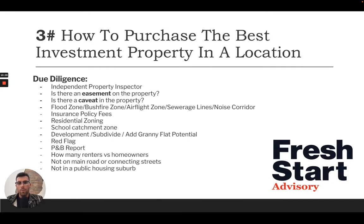Okay. Now, when we look at it from a suburb level, we can see, okay, there's a ratio. Now, we don't want less than 10% renters, and we don't want more than 40% renters. So in between that 10 to 40% of renters in a location, which is a sweet spot. But then we want to look at it from a street level. We want to look in the street, how many renters versus owner-occupiers. And so this is important.